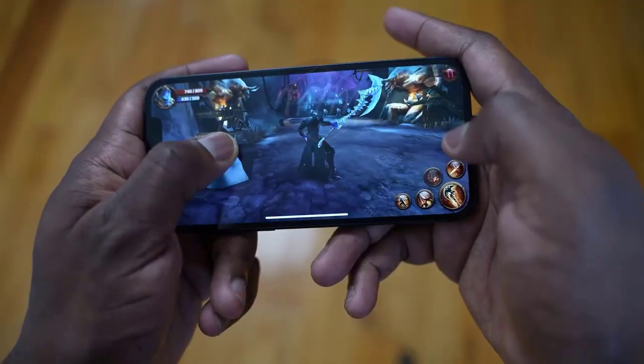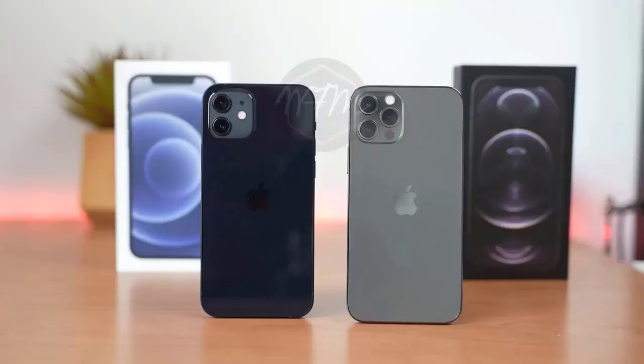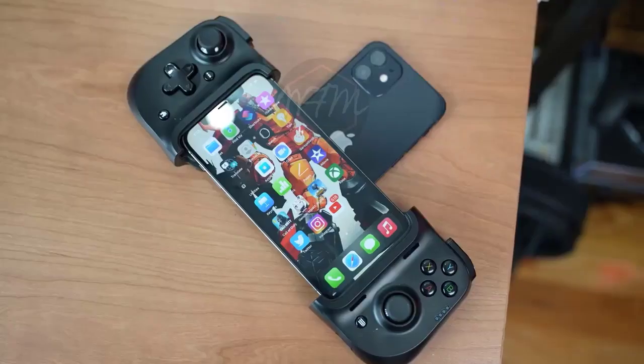Hoping for gaming on the iPhone 12. So we finally have both devices here, and I'm one of those who has them in graphite and black, 12 Pro and 12. So you guys can be happy. You can see the colors you want. And yes, these devices are here. We want to see how well it performs, the A14 Bionic, and also the brand new display we have here on the device.